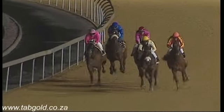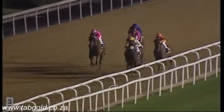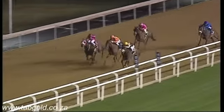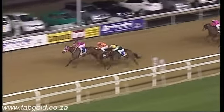Top of the lane, Fly First Class from 1914. Tipper Tinto goes in, and then Kingston Boy and Aware inside the 400, and Fly First Class quickens up. On the outside, 1914. Kingston Boy's going to run at them now. Fly First Class, the leader, 1914. Kingston Boy inside the 200, though. Fly First Class, and down the inside, Kingston Boy. Kingston Boy, Fly First Class, 1914.